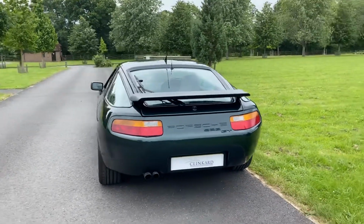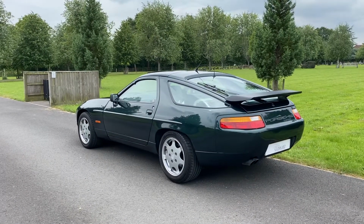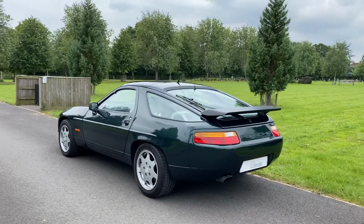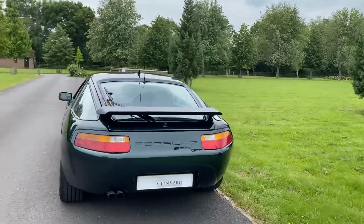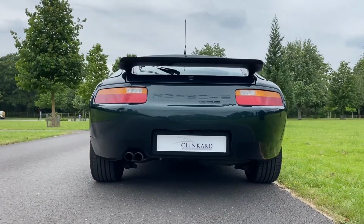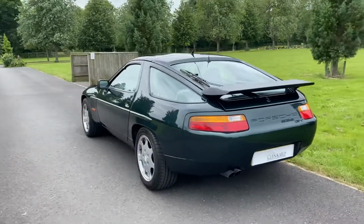I think this car, when it first came out, was very much a bit spaceship, very futuristic, and I think it's aged really well. The more I look at it, the more beautiful I think it is. You've got this lovely round and fat back end with that really neat spoiler. It's sitting on some really wide tyres, as you can see there. You've got twin exhaust pipes coming out the back, which give you quite a nice burble from that V8.